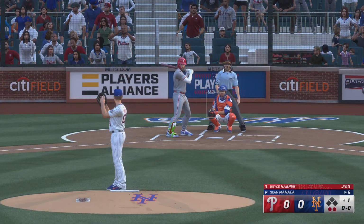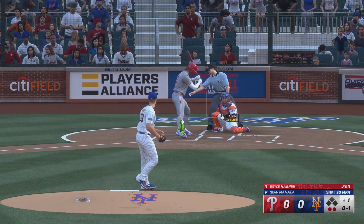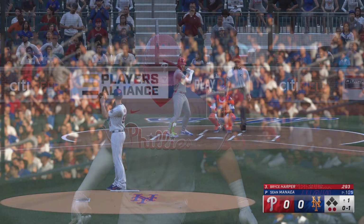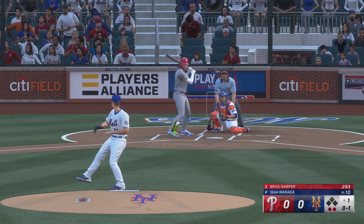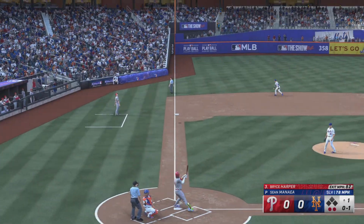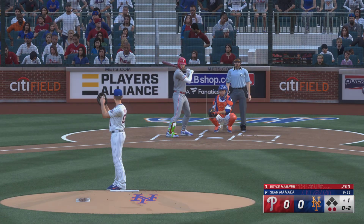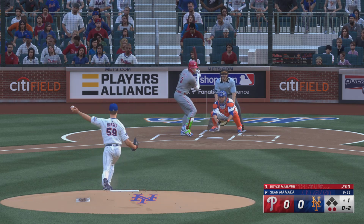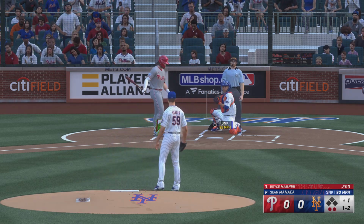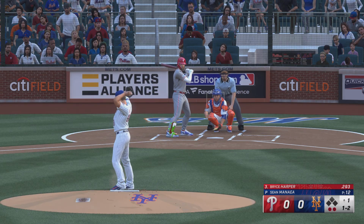Two outs, bases empty. Here's the veteran first baseman, Bryce Harper. That catches the zone for a strike. It's 0-1. This is a batter who clearly performs better in day games. I don't know why, but his numbers generally back it up. Fouled off left side. Pitch misses, and the count 1-2. Two outs, bases empty.